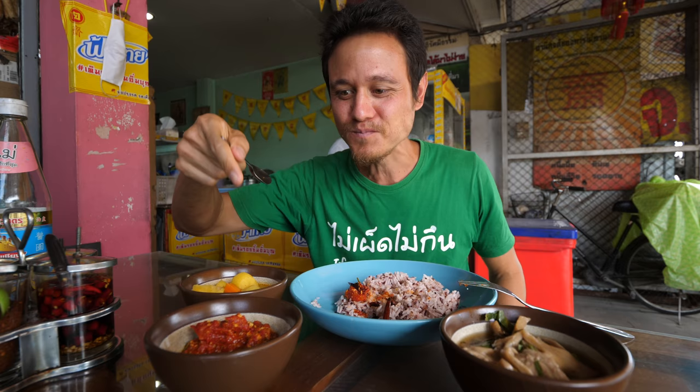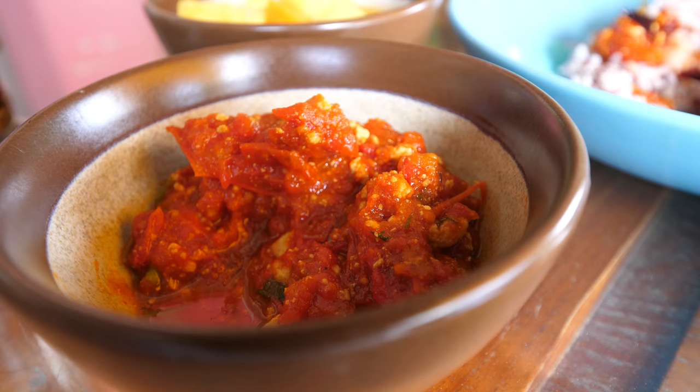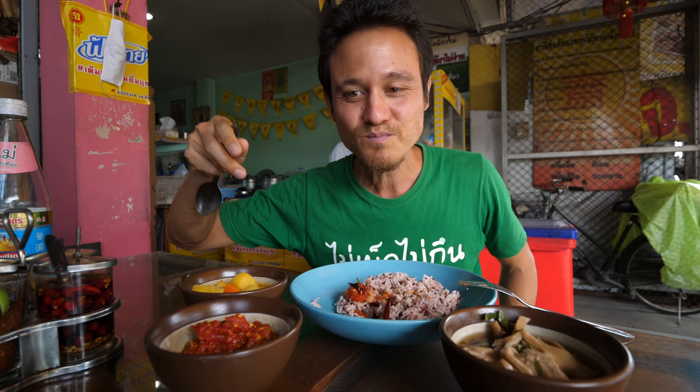Oh wow, with those fried chilies, that's what bumps up the flavor. But the tomato is really good. It's just like whole chunky, stewed, really tart. It's not sweet at all, but it's tart, it's sour. Sour tomatoes with little crumbles of tofu in it.